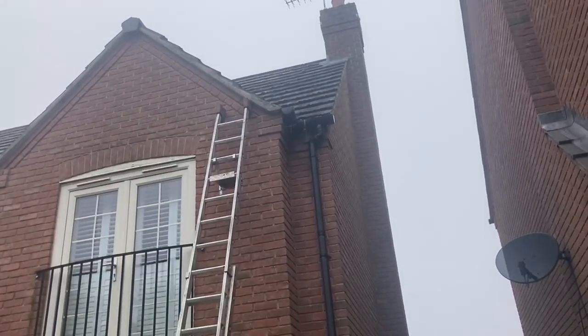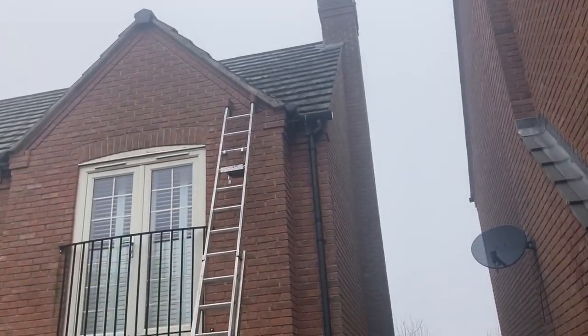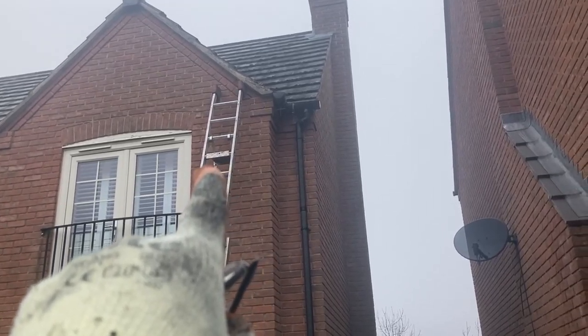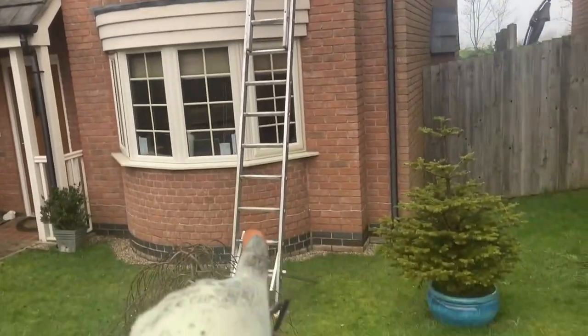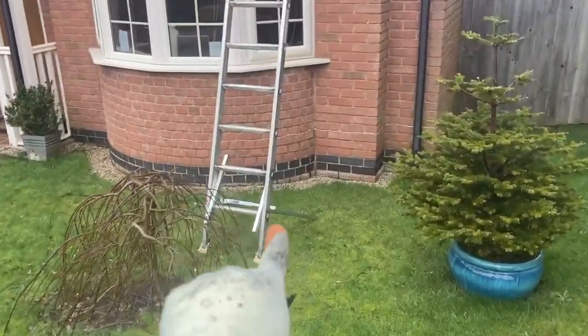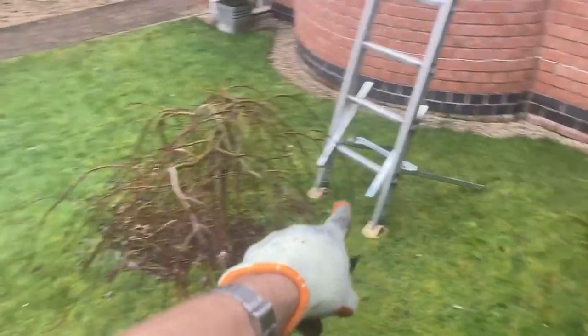So if I needed to, if I felt a bit dodgy, I could just hold on to the roof and I'd feel a lot safer. I've popped a step up on there because it's not nice standing on one rung trying to clean a roof. And I've got these stabilizers on the bottom, which just fork out, stop my ladder moving side to side. Same thing, I would usually use a mat on the bottom.